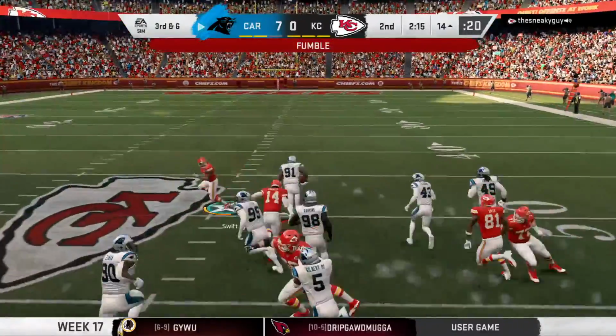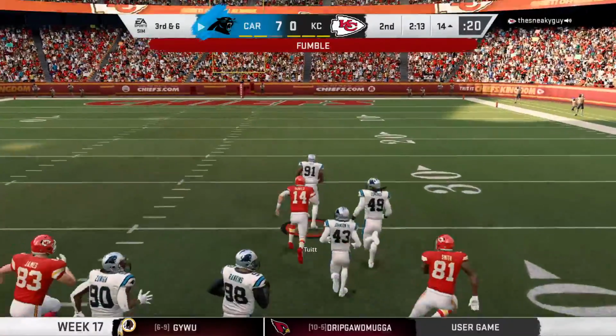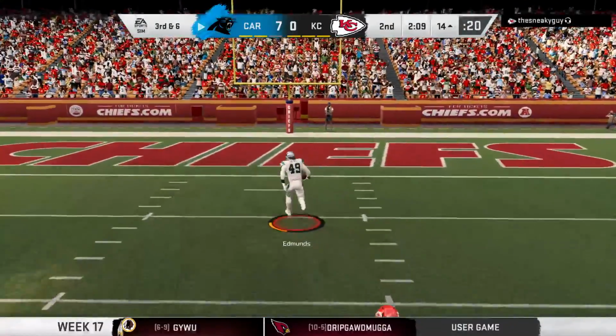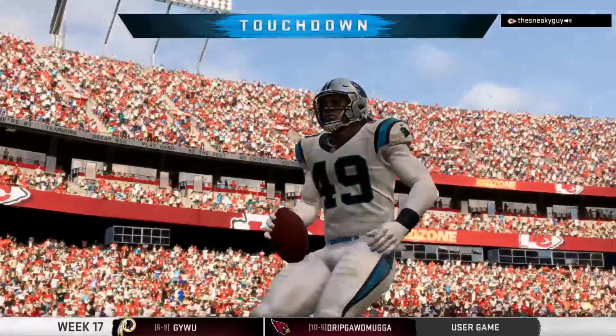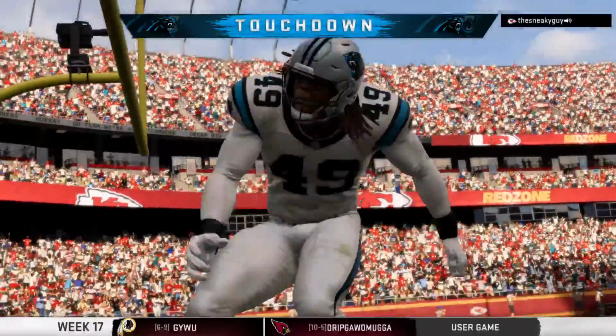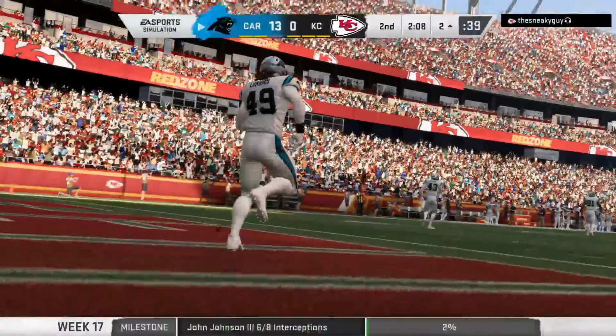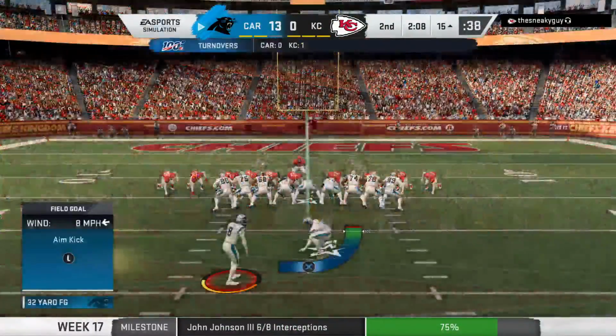And now look at this. Big gain, but a fumble. And I think they are going to get this one back. Well, that would have been something. Double turnovers. But instead, they'll keep the possession on the INT. And he takes it into the end zone. It's a fumble recovery and a touchdown for the Panthers.